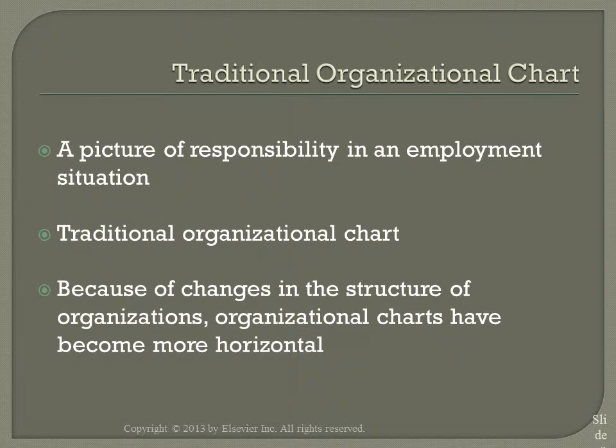A traditional organizational chart shows individuals who are lower on the organizational chart reporting to the person directly above them on the chart. And it's vertical in appearance. Because of changes of structure, organizational charts have recently become more horizontal. They've eliminated some of the middle manager positions in organizations. The remaining middle managers have taken on more responsibilities and are ultimately spread kind of thin. Middle managers expect to be contacted when you have tried and are unable to solve your own problems.